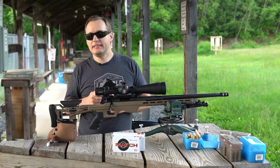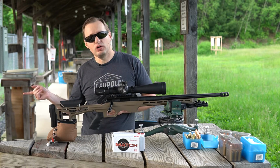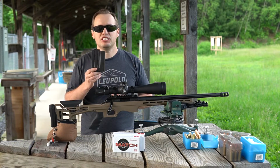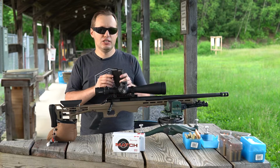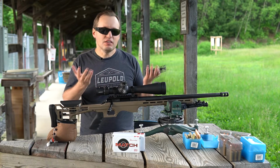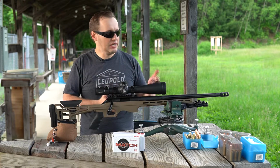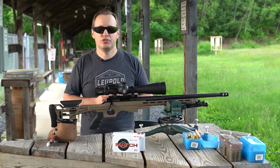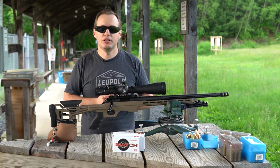I have also tried the MDT magazines from the Howa, and they worked in this gun as well. The one advantage of the Accurate Mag that comes with the gun, especially for reloaders, is that it lets you load fairly long. This is a personal preference. Some people like to load to SAAMI specs, others like to load long, and sometimes it does increase the accuracy that you're going to get from the gun.